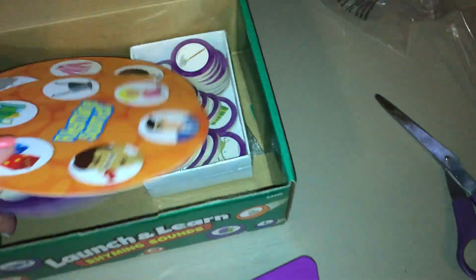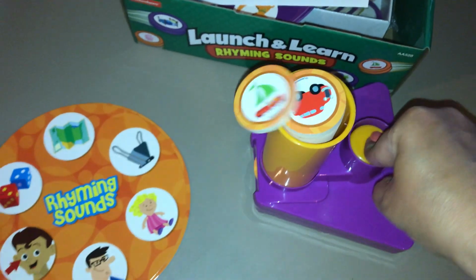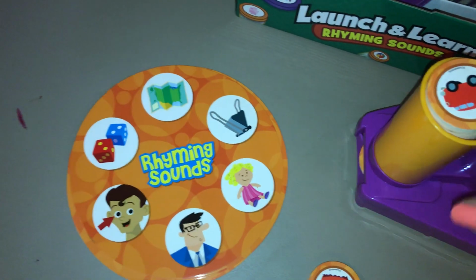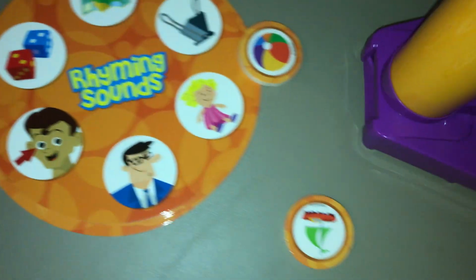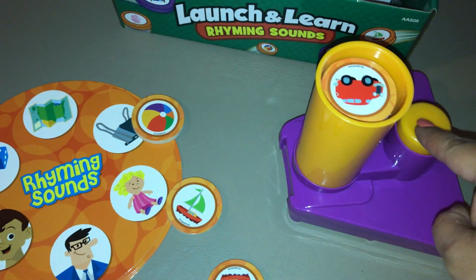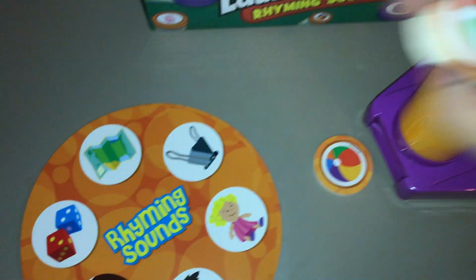Now there's a purple set and an orange set, so there's actually like 2 games in here. So we're gonna play the orange set, and each kid that's playing would get one of these circles, and they're gonna take turns, and they're gonna launch it, and they're gonna wanna hit this, oops, sorry. I must have jammed it. That's not good when I moved it. So when they press the button, a tile comes shooting out. So I'm going to just get these out of the way here.